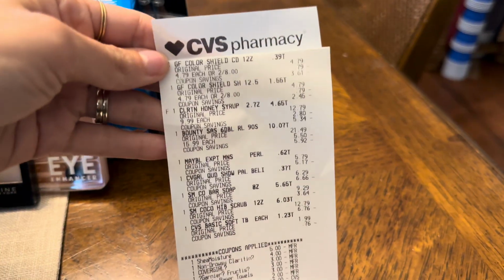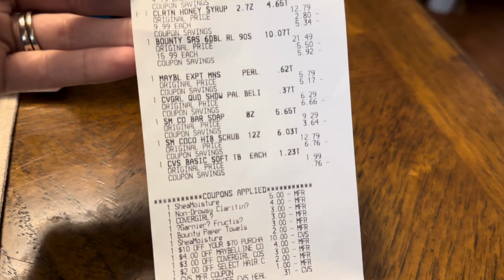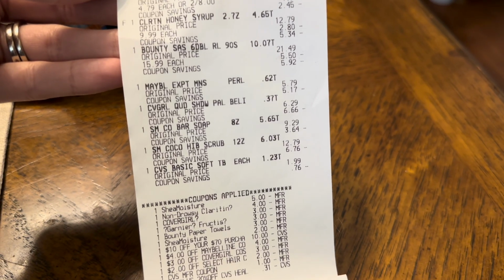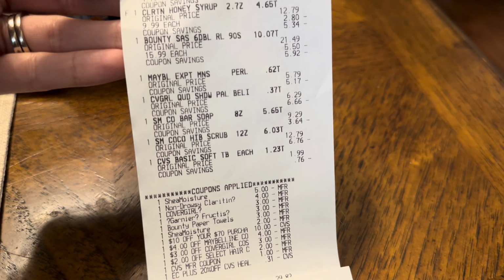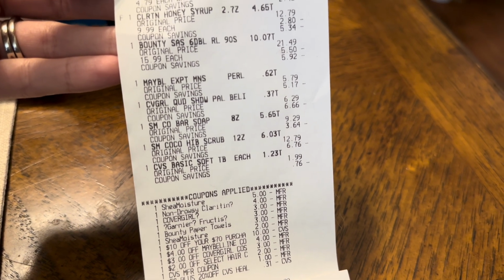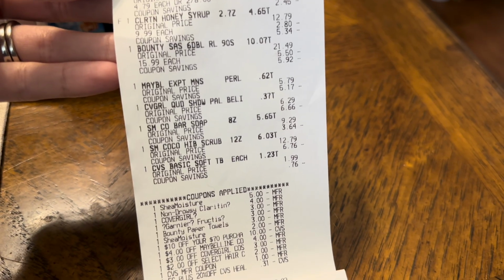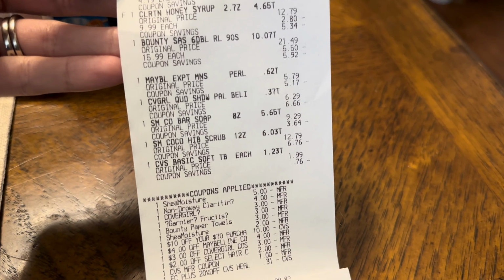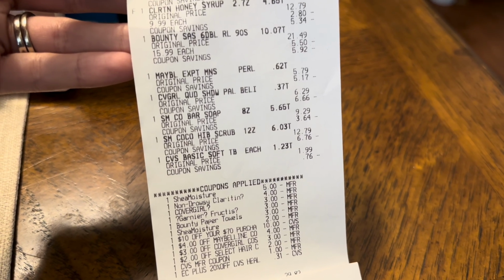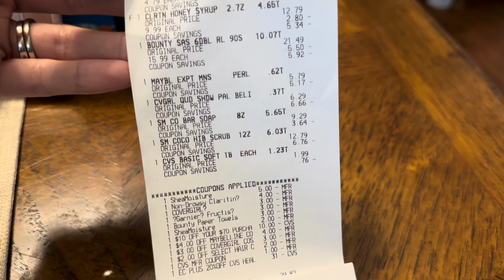All right, guys, so you can see right here on my receipt all the items on this transaction. Right down here, you're going to see our digital coupons. We had $5 off Shea Moisture, $4 off of Claritin, $3 off CoverGirl, $3 off Garnier, $3 off of Bounty, and $2 off of Shea Moisture. Those were all of our manufacturer digital coupons. I had my $10 off $70, $4 off of Maybelline, $3 off of CoverGirl, $2 off Select Hair Care. All of that right there was CRTs on my account.